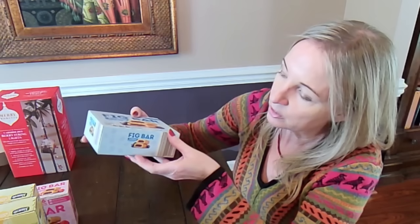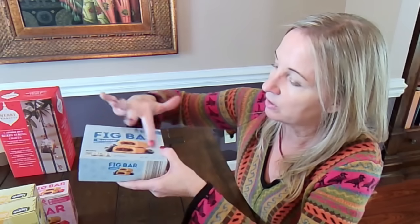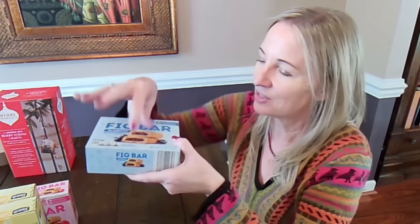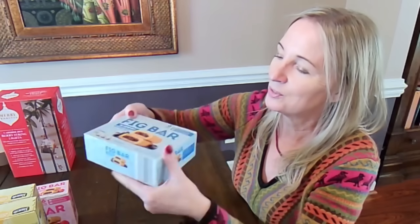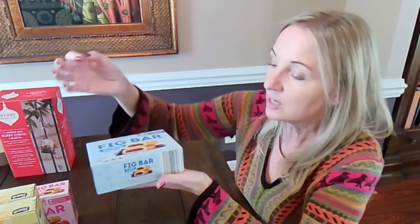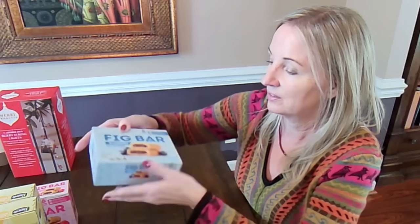So what you do is you grab this tab and you pull it back, and it's going to open up this whole area right here. And that turns your box into a little dispenser for your Fig Newtons. It's so cute. Oh my gosh. And you can just take them out. So you can just hold them in here. You don't have to put them in another container. You just take them out of the box. Just like that. This whole section opens.